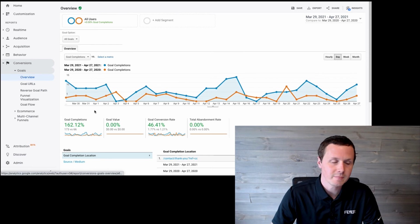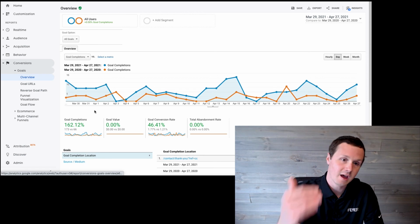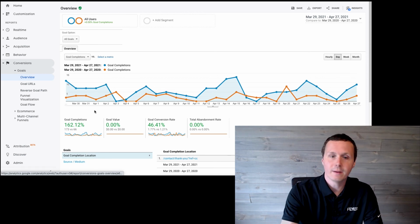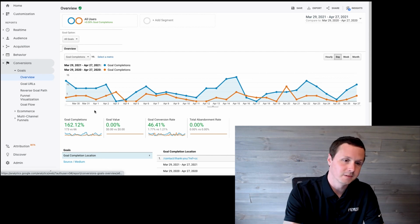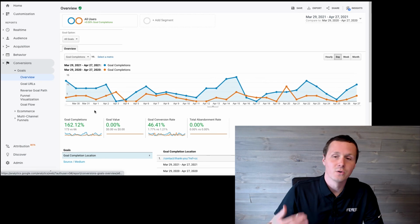So from my perspective, evaluating these three metrics, the health of this site is good. It's doing very well. Traffic is almost double. The goal conversions are more than doubled over the course of a year. So that's doing really well.